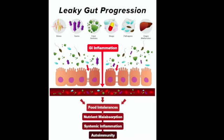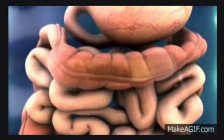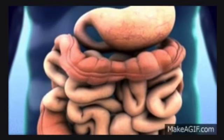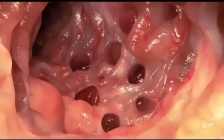Plus, having a leaky gut allows food particles to enter into the bloodstream, triggering autoimmune responses and more mast cell or histamine issues. Additionally, when the gut becomes badly damaged, it doesn't move food through your intestines as well as it should. It drastically slows down.